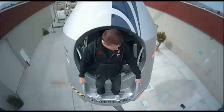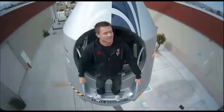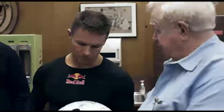Yeah, we were really happy about the whole procedure as far as getting the capsule out. So when Felix steps out, I think he was really pleased with how stable it was. He expected there to be a lot more rotation, and so it gave him a lot of confidence.